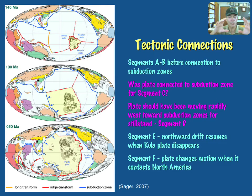a northward component. And then when the Kula plate disappears and the Aleutian arc forms, you start to get northward motion of the Pacific plate. So now the pole starts to move again. And then around 30 million years, you get the collision of the Pacific-Farallon ridge with North America, and that causes a change in Pacific plate motion again.